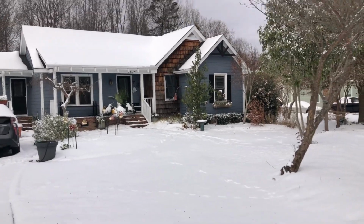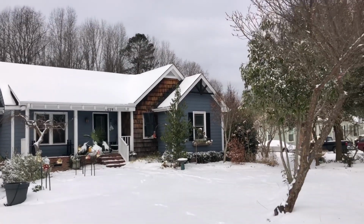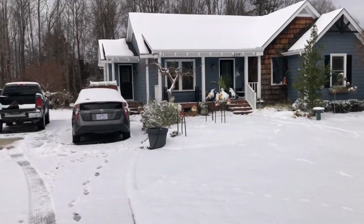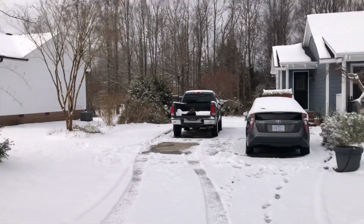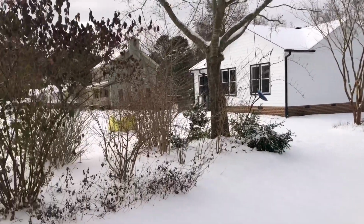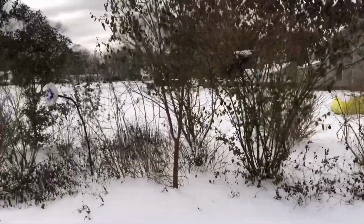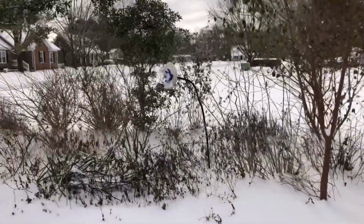But the garden is quite pretty when it's coated in snow. I mean, look at that. It looks like a Hallmark card. I have no intentions of going anywhere. I've lived in the South for 20 years, and I know that it's just not the right decision to go out and about in this kind of weather.